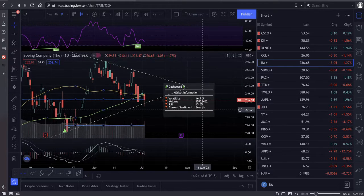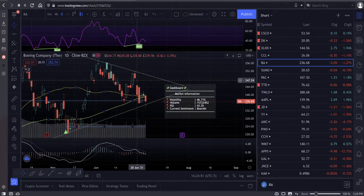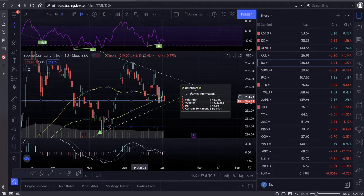I talked about this last week, and we shorted it all the way down to here. I covered my short, but I'm looking to take a long position because we are in this wedge and we are in the support area of this wedge.